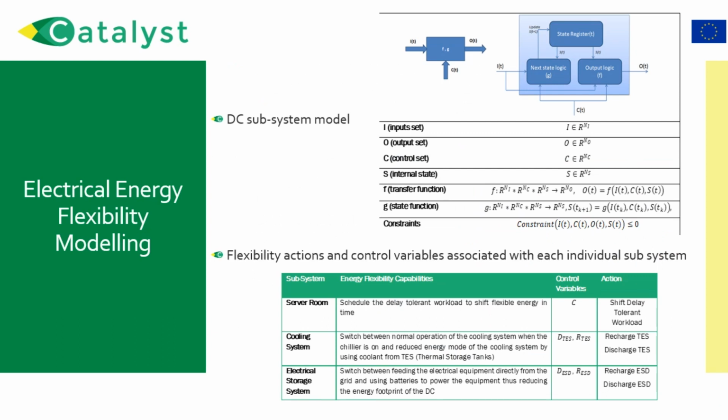For an individual DC subsystem, we had constructed a formal model, then we had addressed their integration and interconnection in complex systems. A DC subsystem is represented by a tuple featuring a set of inputs, a set of outputs, a set of independent real or integer control variables, a vector of system internal states, and a time model.